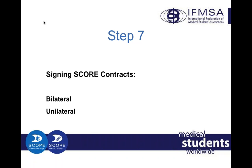And there are two types of contracts, both in SCORI and SCOPE: the bilateral contracts and the unilateral contracts. Bilateral means you send a student and then you receive a student. If you send a student, you're obligated to receive a student. If you have a unilateral contract, you can have one for outgoing, so you can just send your student, or one for incoming, for receiving a student.